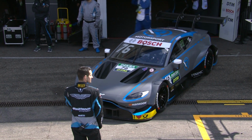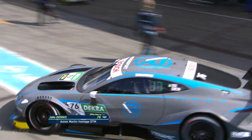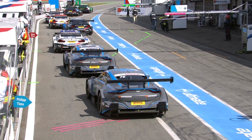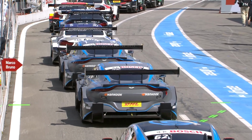And they're the number 76 car of Jake Dennis, P11 yesterday. And Jake Dennis then in the Aston Martin Vantage DTM, of course, engineered by the R-Motorsport concern for Aston Martin. With the ignition.